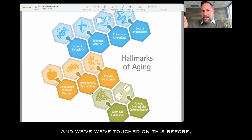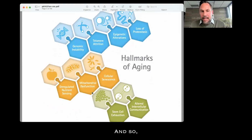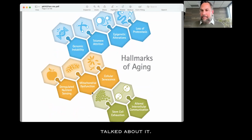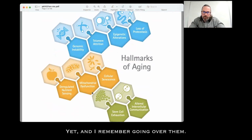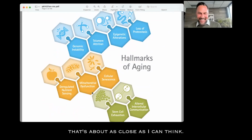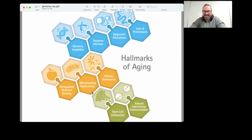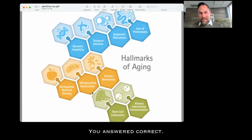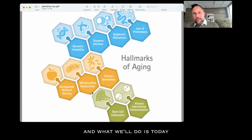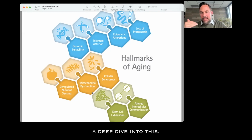We've touched on this before, but we're going to go a little deeper. Cade, do you remember the hallmarks of aging? It's been about a year since I've talked about it. I remember going over them, but do I know exactly what they are? I'm assuming they're all listed out in front of us, but that's about as close as I can think. You answered correct. It's right in front of you with the perfect hallmarks. Today we're going to do an overview, and then each week we're going to take a deep dive into this.